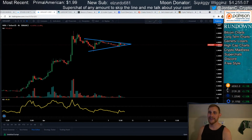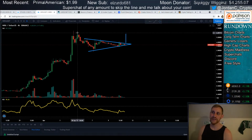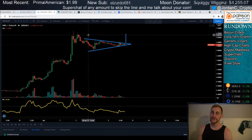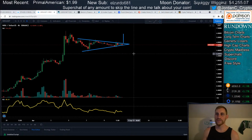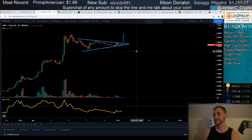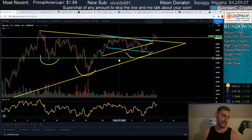If you break out of that, measure move here from top to bottom, put you upwards of about 590, which would put you right at your local high from April 5th. So it makes a lot of sense, has a lot of confluence there for WRX. All right, all you WRXers. A lot of WRXers out there, I feel like.